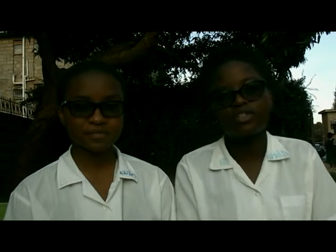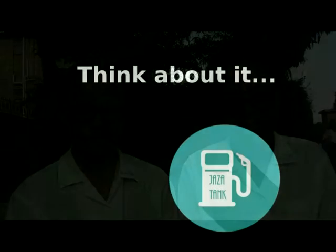In the month of March 2015, there was a fluctuation of 9 shillings in the prices of diesel. Assuming that you took advantage of this fluctuation, you could have made a saving of 9 shillings per liter. This generally comes to a total of about 720 shillings. If you refuel 3 times a month, this is a total of 2,000 shillings. Who wouldn't want to save money?